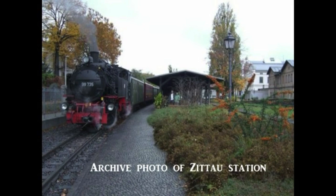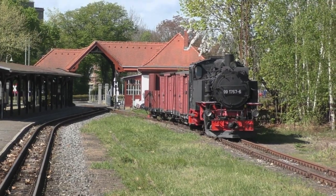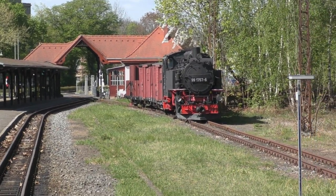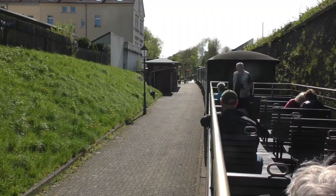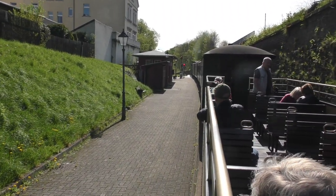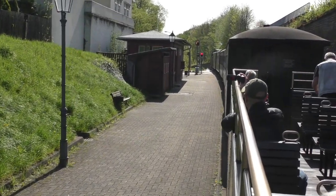Trains leave from a modest two-platform station with a wooden canopy overhead. Out of use locomotive number 99 1757. This locomotive was parked here 7 years ago on my first visit. The first station is soon reached. It's Zittau Town Station.